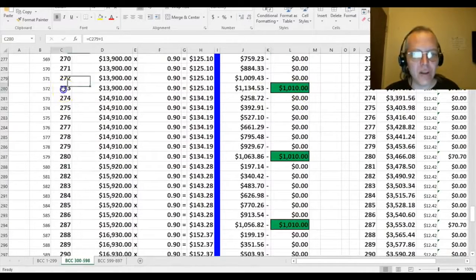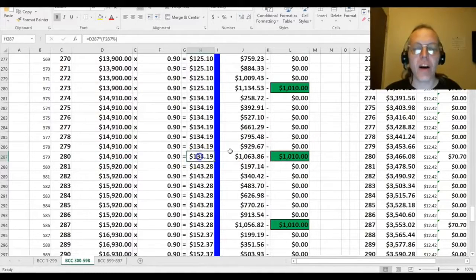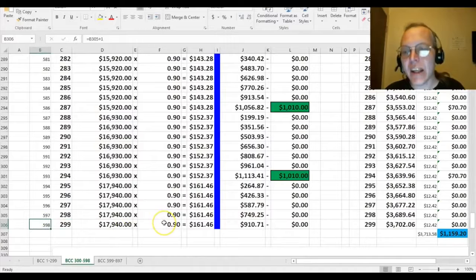Again, from here, day 273 to 280, that's 1 week. Now you're investing $1,010 every week, and we're not reaching the end of the 299 days. Look at this capital that you're reaching: $14,000 invested. You're making $134 a day. Things are really moving for you. It's awesome. And as you can see down here, 299 days. That's 598 days that you've been in BitConnect with your first $100 investment.